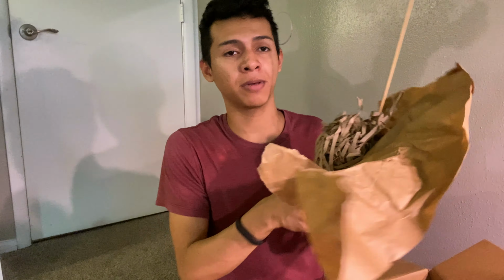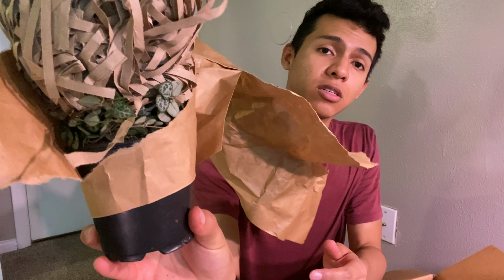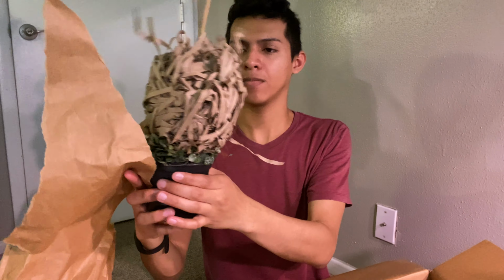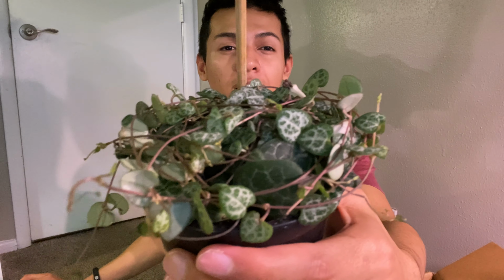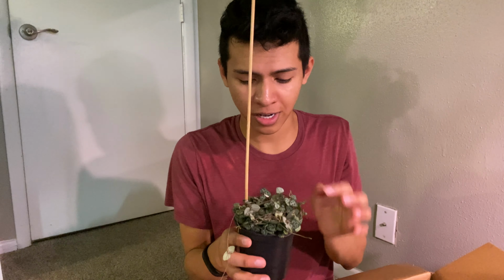I don't know if I'm sweaty because it's so humid in here or if I'm so nervous and surprised how big this is. For $25, this is a really good book. Oh my god, you guys. Oh my god. Oh, that's so beautiful. Oh my god, it has a flower.